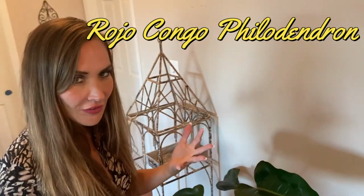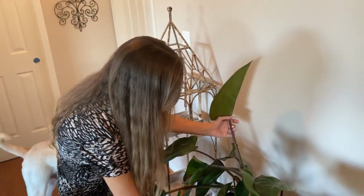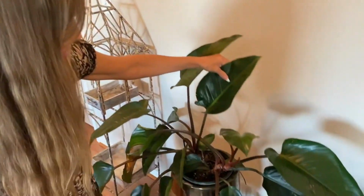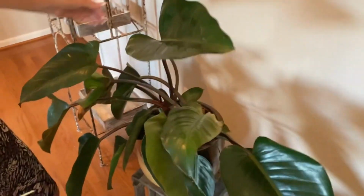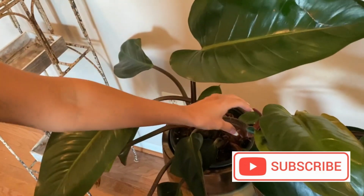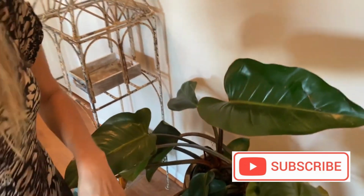Rojo Congo Philodendron. And yeah, so I am going to propagate this bad boy pretty soon and give him a new home. But this is my Rojo Congo Philodendron. This was just hanging out here, waiting for me to tell it what to do. So, Rojo Congo Philodendron, nothing to see there.